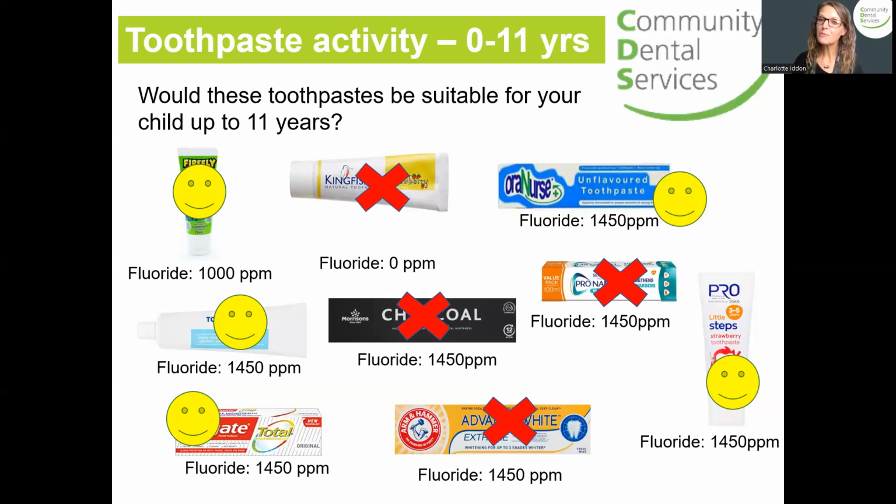And the supermarket own ones, I'm going to say it again, are really good for this, because they're basically like a children's toothpaste. They're very mild mint, because mint doesn't do very much. So you could try them on that. If you have to use a fruit one, try and look for one that has the same amount of fluoride in. So this lovely Tesco's one has 1450, which is perfect.